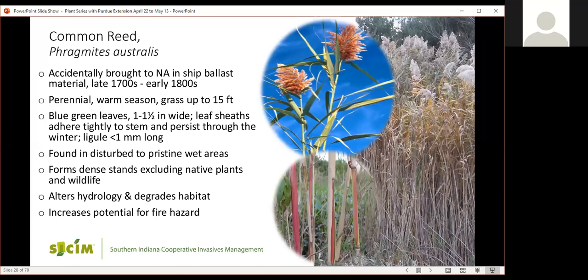It is found in disturbed to pristine wet areas. In Indiana in particular, and in my region, we see it a lot around old mine grounds or existing mine ground. Especially loves to take over those spoil piles. You can see in that picture, it gets really, really tall and there's really nothing else growing. So it does exclude all native plants and thus excludes wildlife.